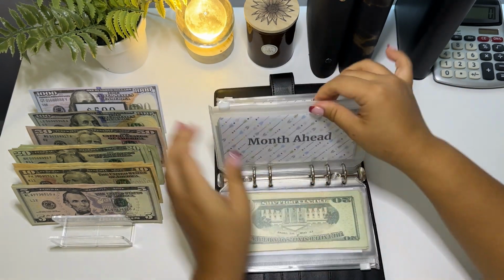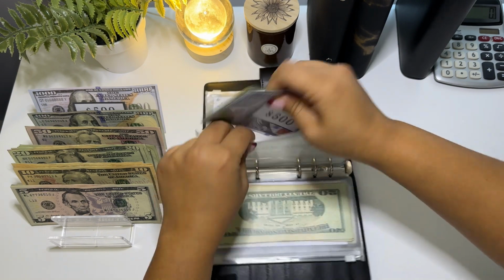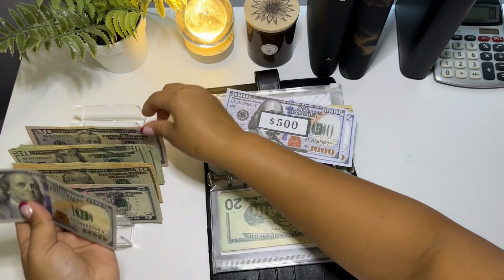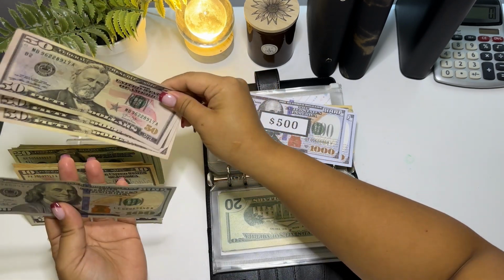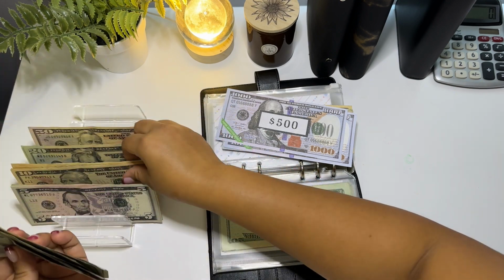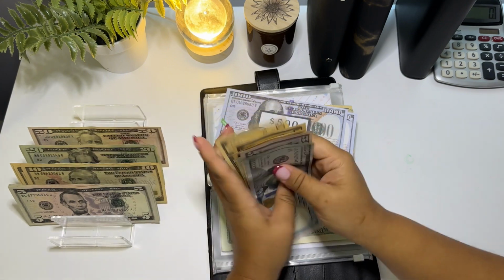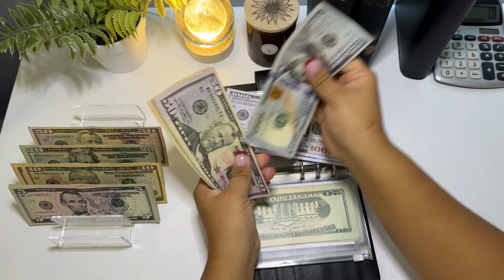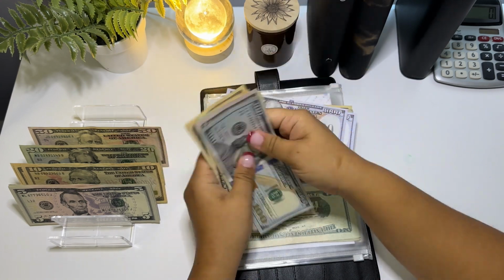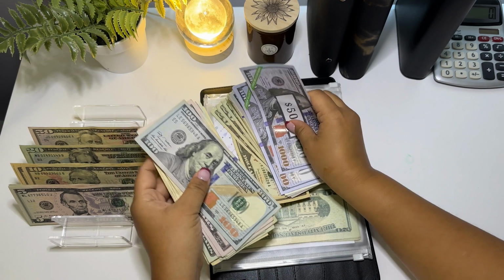All right, next is month ahead, and it's getting $800. So this is where I do my 500 placeholder, and then let's do 300 in cash. All right, so I think this is 300. So I have 150, 200, 20, 40, 60, 70, 80, 90, 300. All right, so that makes $800.